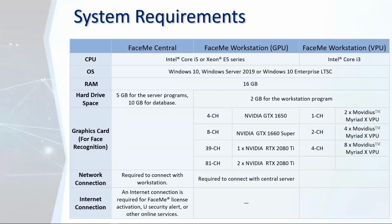Here are the system requirements for running FaceMe Central and Workstation. As you can see, the FaceMe Workstation, which is doing the recognition, is going to need kind of a beefy computer. This is going to need a computer with a GPU or a VPU.